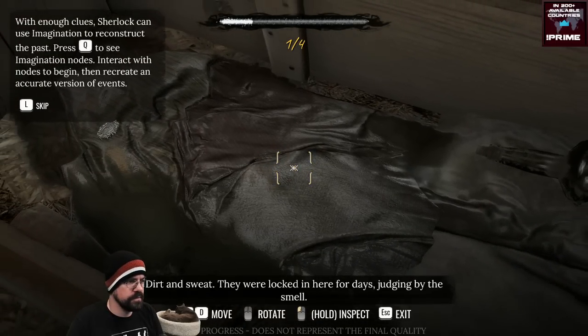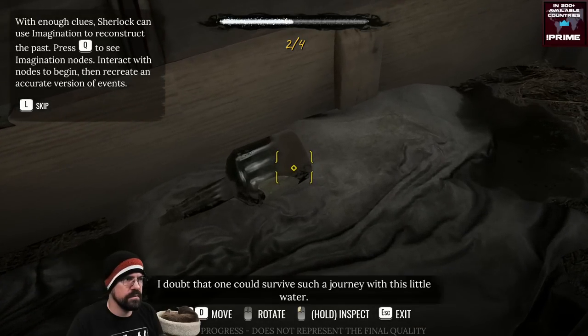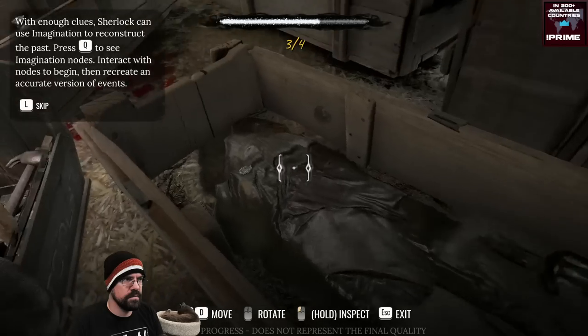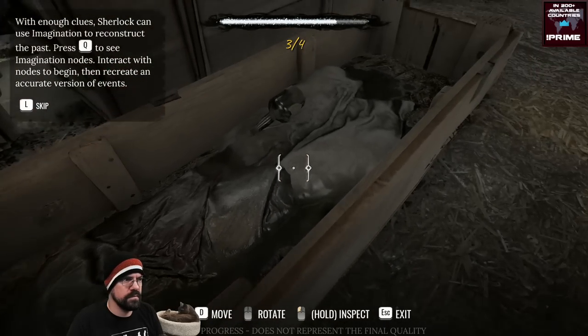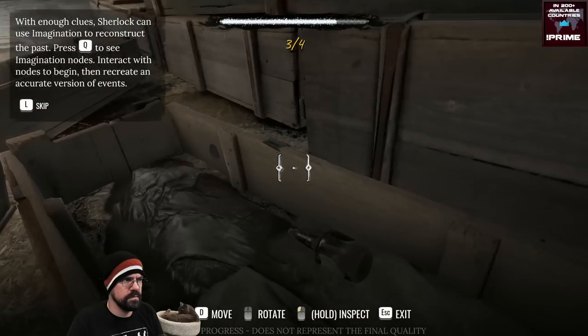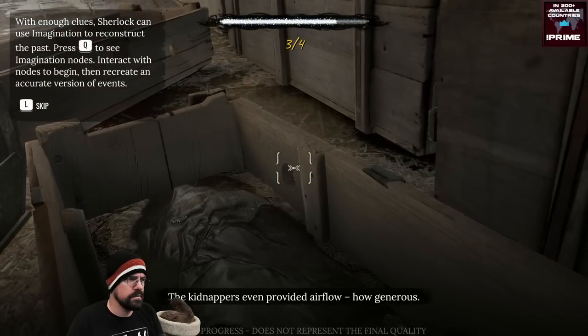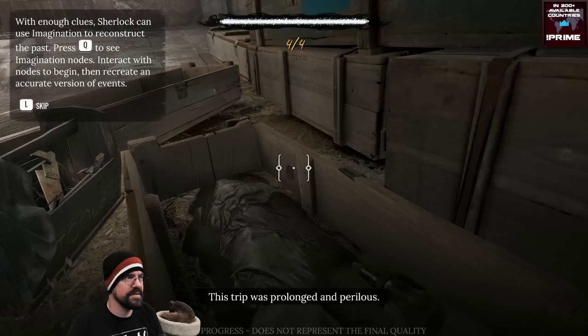Dirt and sweat. They were locked in here for days, judging by the smell. I doubt that one could survive such a journey with this little water. Kidnappers even provided airflow. How generous. That's nice. Trip was prolonged and perilous.